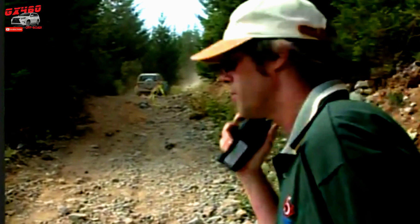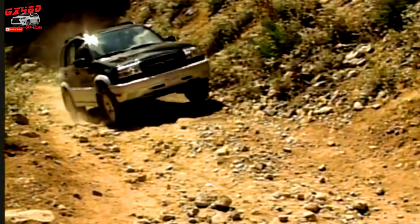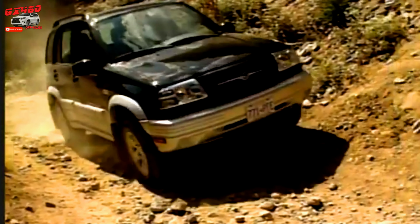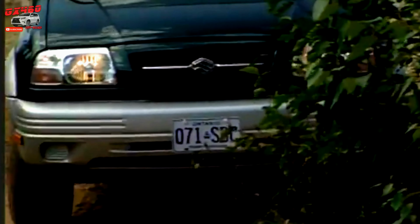Low range, four-wheel drive, and it's got recovery points. It's got a V6 engine in that tiny little thing, too. Okay, so this was a proper SUV. As you can see, this is back in the day when they came out. And this thing was meant to go off-road.